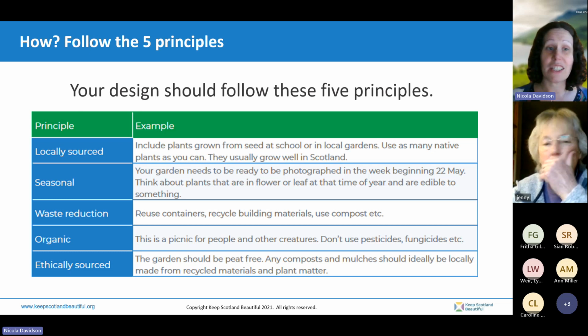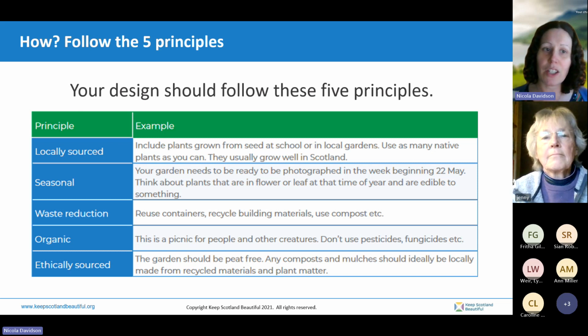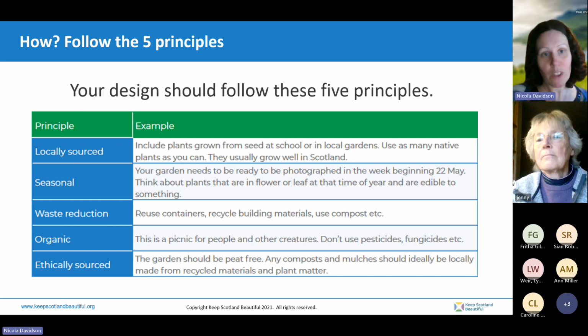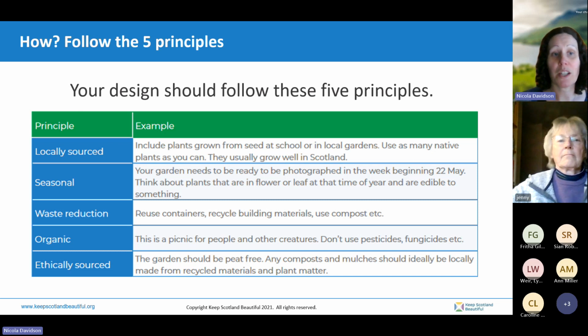Also, we want to think of things that are seasonal. The garden needs to be ready to be photographed around the end of May. So think about plants that flower or are in leaf at that time of year and are edible to something, encouraging wildlife. Again, we've got a top tips booklet that will help you, that I'll mention again a little bit later. Also think about waste reduction.